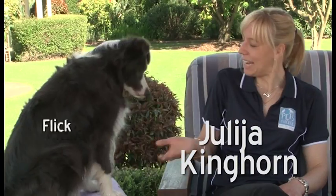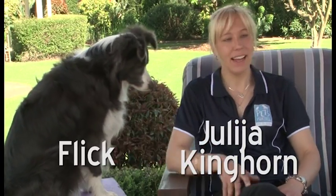My name's Julia Kinghorn and this is my Border Collie Flick. How do you do? Good girl. Dog training is both a fun and rewarding experience that's essential for any dog owner. Not only will it bring you closer together, it will also help your pet become a beautiful, well-mannered and happy animal that's a pleasure to be around.